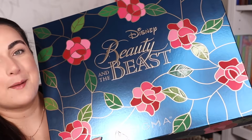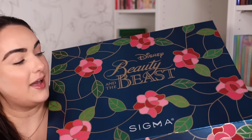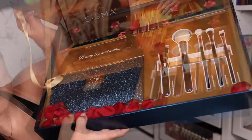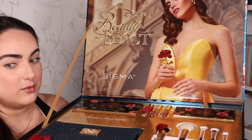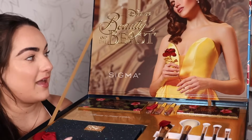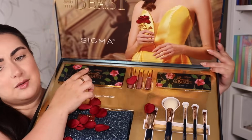Okay, so here's the beautiful and huge PR box from this Beauty and the Beast collection from Sigma. Once you open it, there's this beautiful picture back here. This is one of those PR boxes that I don't want to get rid of after I open them because it's just so beautiful. I want to put everything back the way it came. Anyways, as you can see, we have rose petals in here. Oh my god, this is hard.